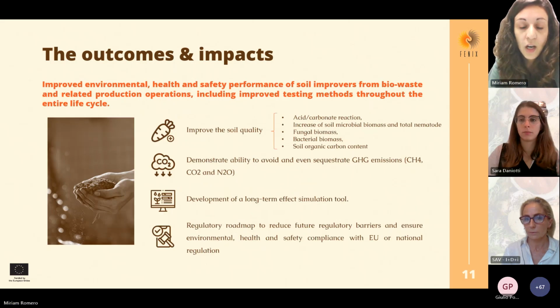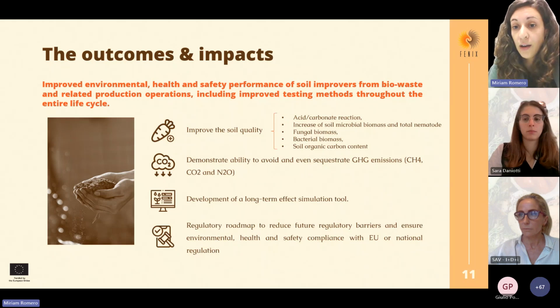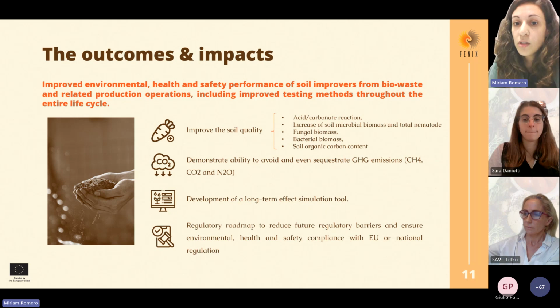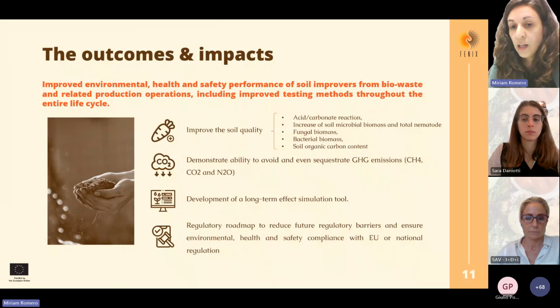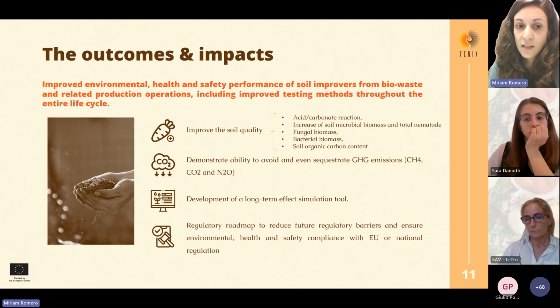value chain. On the other hand, we also have to improve the environmental health of soils, and also about soil improvers on whatever is related to production operation, also including the testing methods to improve their life cycle, or to prove that their life cycle is not worse than maybe the commercial competitors. So as said before, we want to improve the soil quality. This is through, we have some more technical words here, but in different aspects. That's why we will test our product in five different fields.